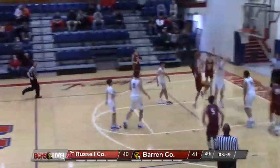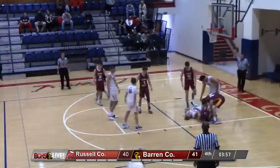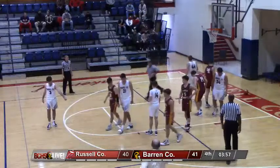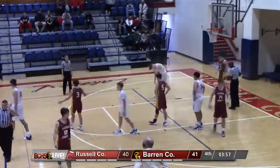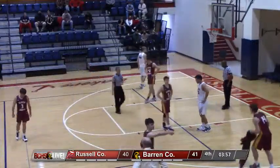Withrow takes it down the middle of the lane. A runner in the lane. No whistle and a foul. Another hard take, but I think Ham will pick up his 4. Yep. And that will be the team's 7th of the half. And Russell's going to take a timeout.